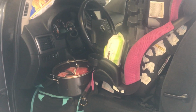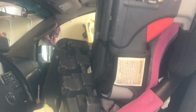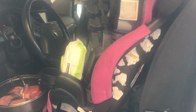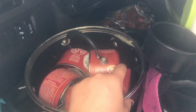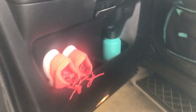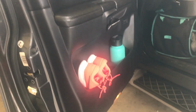In the front seat is our biggest source of storage. Every night when we're ready to go to bed and set up our beds, we have to move the car seats up here, and then this is all of our dry food. We've had to put bags of chips here. We have our one pan with our pocket rocket to hold the pan on top of the propane. Also, instead of packing our shoes in our bags where they would take up a lot of space, we packed them in the doors, so they're easily accessible.